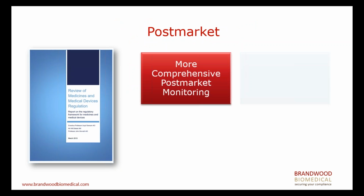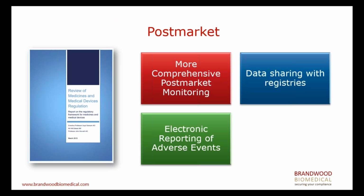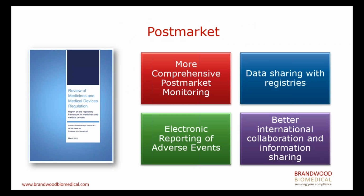And then post-market, so streamlining pre-market and greater emphasis on post-market. That's the recommendation that's been made. With regards to post-market, it could be in the way of having a database, so data sharing with other registries, and electronic reporting of adverse events, and just better international collaboration and information sharing. And if that were to work, it would really make it easier, not just here, but for other regulatory bodies as well, to have better control over the safety of devices and the population and patients.